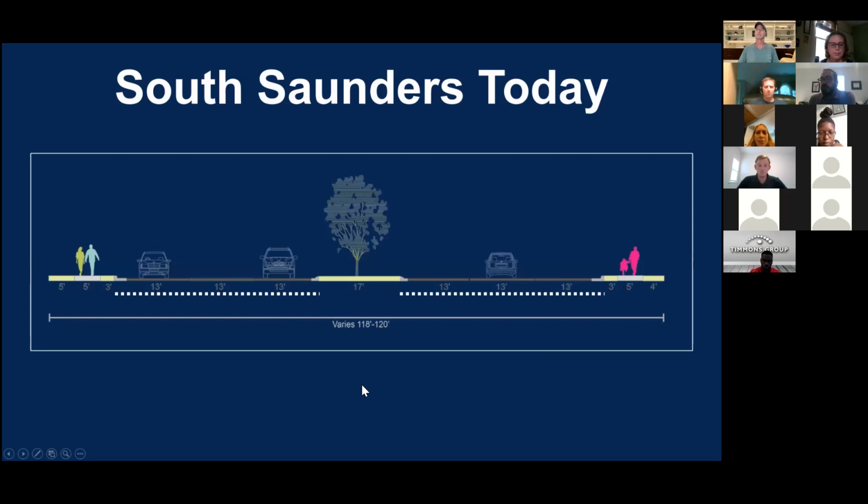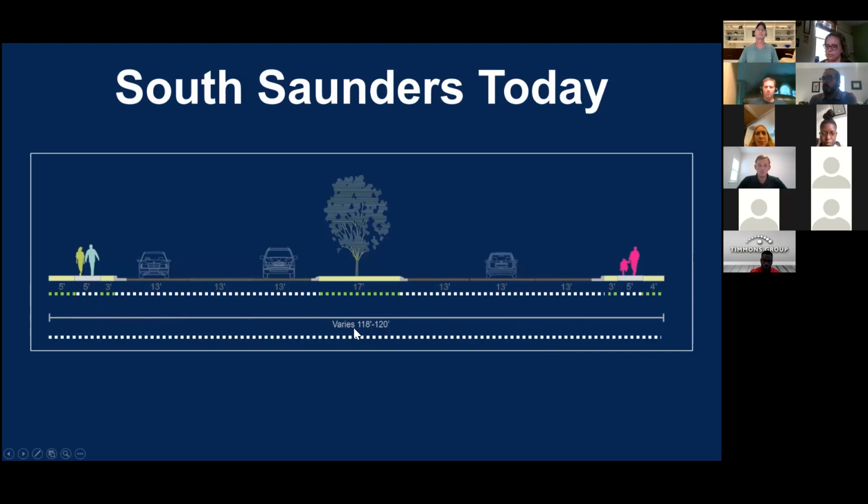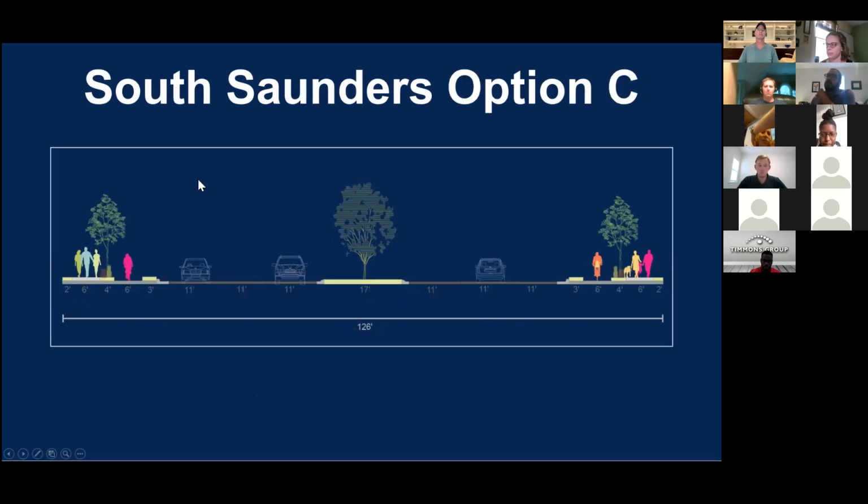So in each direction, there are 3 13-foot vehicle travel lanes today. There is a 5-foot sidewalk on either side, and then 5 and 3-foot planting strips on either side of that sidewalk. And there's a 17-foot wide median. So altogether, there's some variability of about 2 feet, 120 feet wide end to end. And the preferred option from our previous round of engagement increases that sidewalk width on each side to 6 feet.